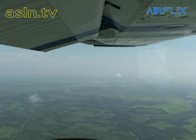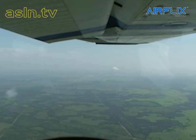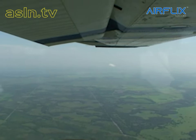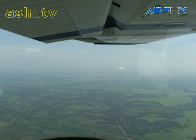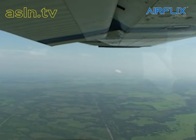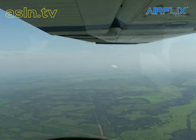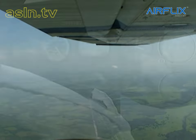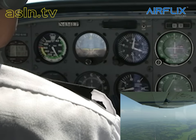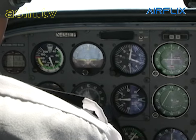I keep maintaining altitude to wait for my airspeed to increase so I can continue putting the flaps up and recover completely from this maneuver. I have now successfully recovered from the maneuver and I'm level at 3,000 feet at approximately 100 knots.